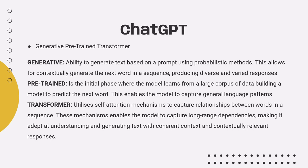And transformer is a more technical term. The algorithms used by ChatGPT utilize a self-attention mechanism to capture relationships between words in a sequence, and that can be like having a team of experts with unique skills working together in a project. So each of those experts, each of these attention mechanisms, pays attention to different aspects of a conversation and contributes their expertise to achieve a collective result. So you have these different attention mechanisms that pay attention to different parts of the conversation, different contextual clues, and that again makes it sound not so much like a robot.